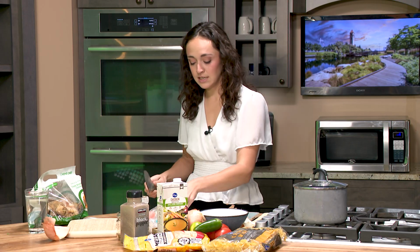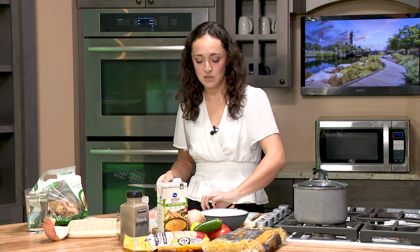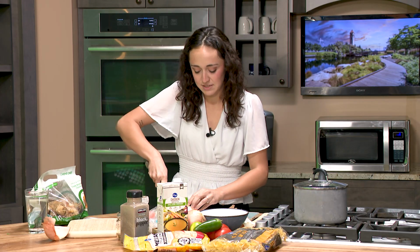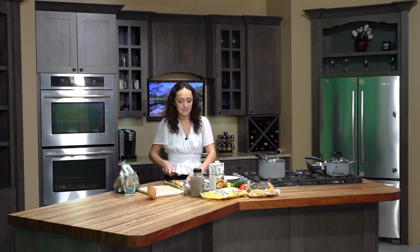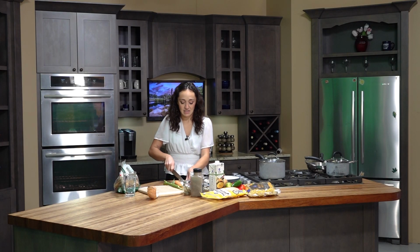I will say though, I did buy obviously a good amount of stuff here, you can see. But there's a lot of other things that you can buy to have in the house to keep things kind of easy but cheap at the same time. Stock up on rice and beans. Those are really cheap things that are easy and filling and easy to make as well, pretty fast.